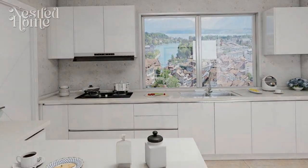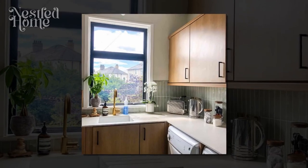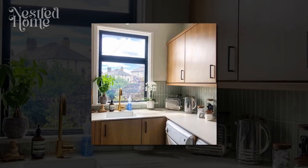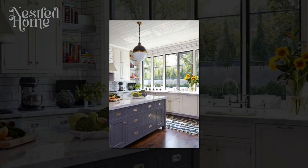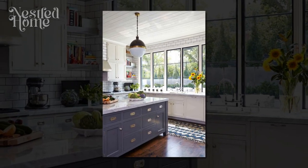3. Prioritize main functionality. Minimalist kitchens prioritize functionality. Position key components like the sink, stove, and cabinets wisely to create an efficient workflow. Ensure that the distance between elements allows you to move freely without hindrance.